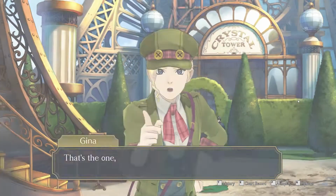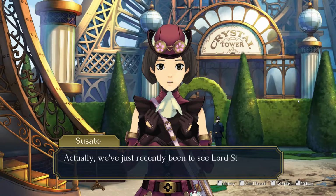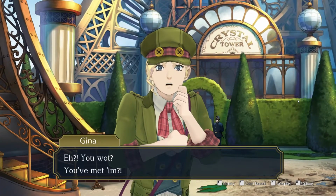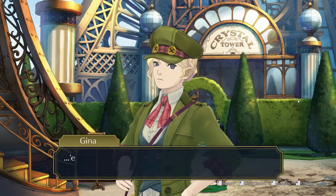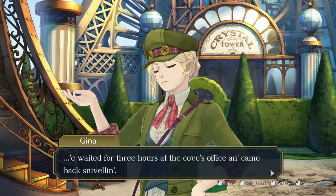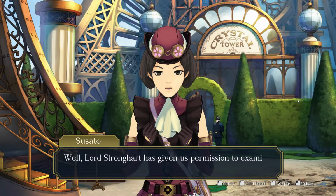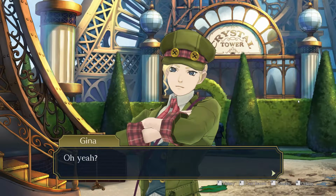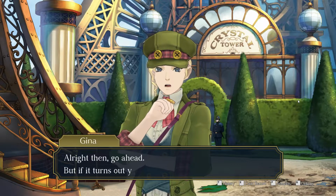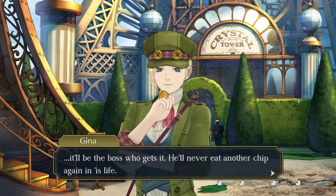Got the permission. Actually, we've just recently been to see Lord Strongheart. Hey, you what? You've met him. Last time the boss was called to go and see him, he waited for 3 hours at the cove's office and came back snibbling. Tragic. Well, Lord Strongheart has given us permission to examine the scene as long as we touch nothing. Oh yeah. Honestly. You're alright then, go ahead. But if it turns out you're lying, it'll be the boss who gets it. He'll never eat another chip again in his life.